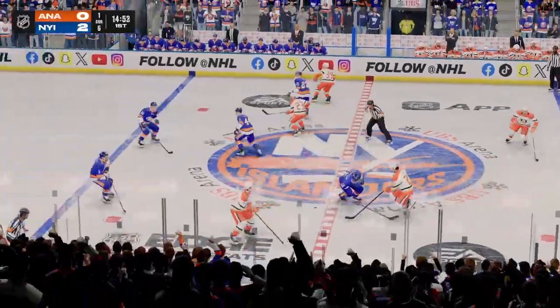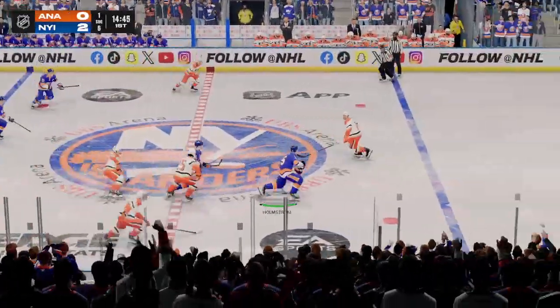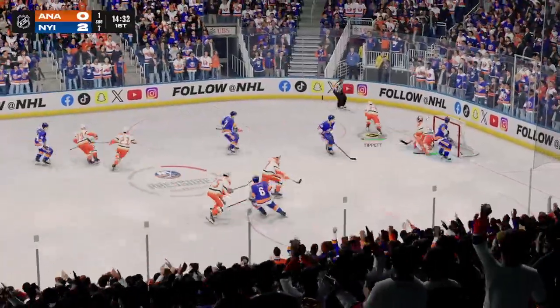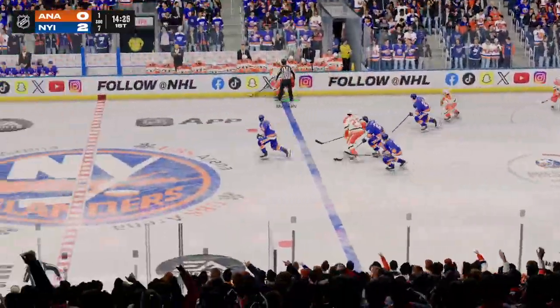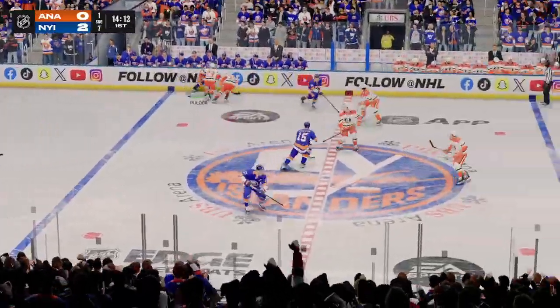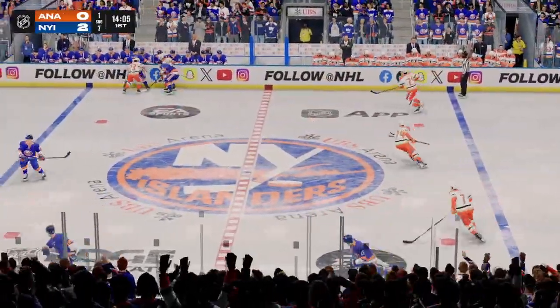And off the draw, they win the faceoff. New York's ready to go on the attack. All alone! And he put that one aside. Anaheim's got it along the wall. Battle ensues for that loose puck on the boards.